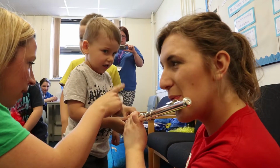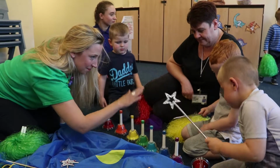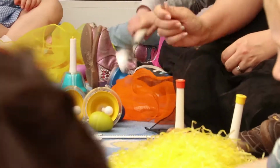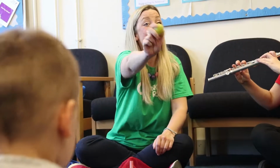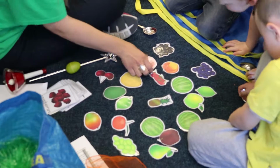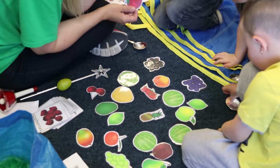Maths and music have a very close link. We can of course sing counting songs and songs about size, shape and weight, but we can also explore sequences, patterns, rhythm and keeping time. And we can sing nursery rhymes about colours, our bodies, food, transport and the weather.